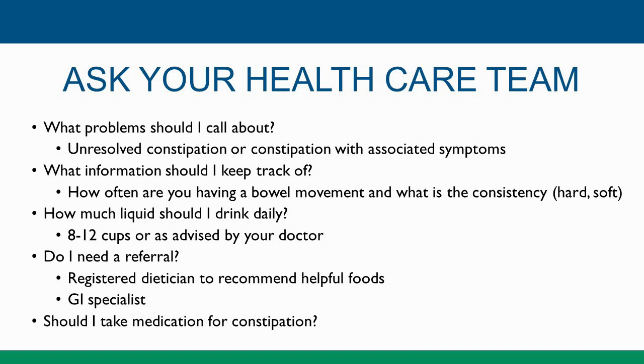You should keep track of how often you have a bowel movement and whether it is hard or soft. You should also be aware of how much liquid you are drinking daily. Again, the recommendation is to try 8 to 12 cups of non-caffeinated fluids daily, or as advised by your doctor.